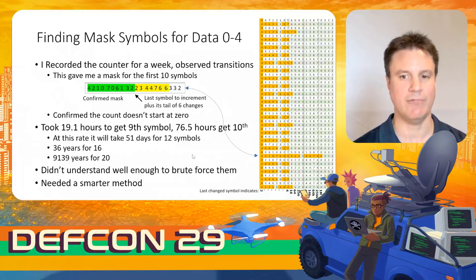I have no idea what those bits are, so I don't know if they're ones or zeros. So only the green is what I'm positive, or so I thought, were zeros, based on my guess of what was odd or even at the beginning. And I realized that it took 19.1 hours to get the 9th, almost a week to get the 10th symbol. It was going to take decades to get 16 symbols, and over 9,000 years to get all 20. I tried to brute force them, but I just didn't know enough about the math of what was going on with these symbols and the values, so I couldn't brute force them, and I needed a smarter way.